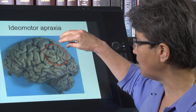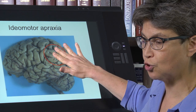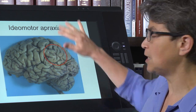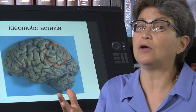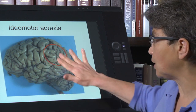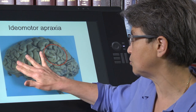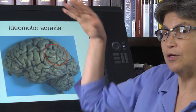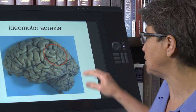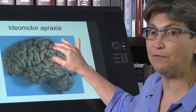One more movement problem that I want to leave you with, and this is ideomotor apraxia. It typically occurs with a left parietal lesion. And in this situation, there's information. Remember that the left hemisphere is responsible for language and language comprehension in the temporal parietal region, language production in the frontal region. So back here, it somehow interfaces with language comprehension, and an instruction, a command to make a movement cannot be followed.